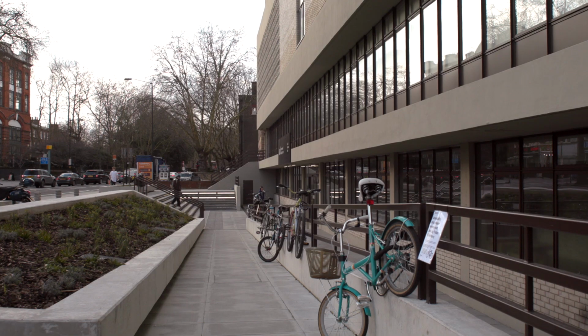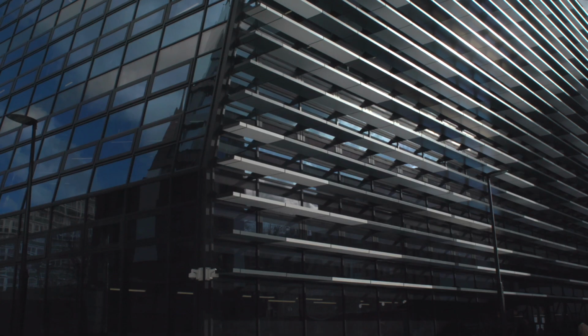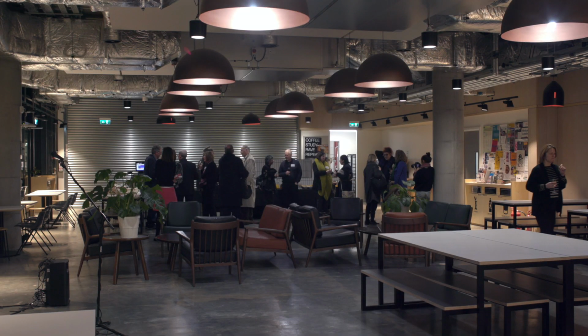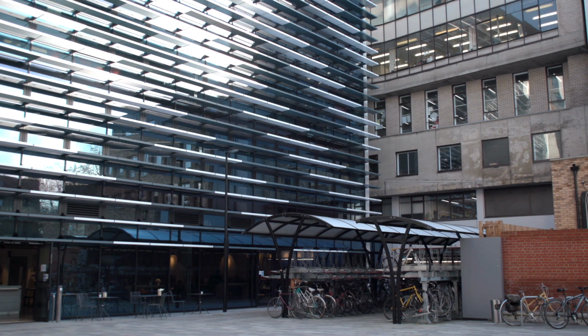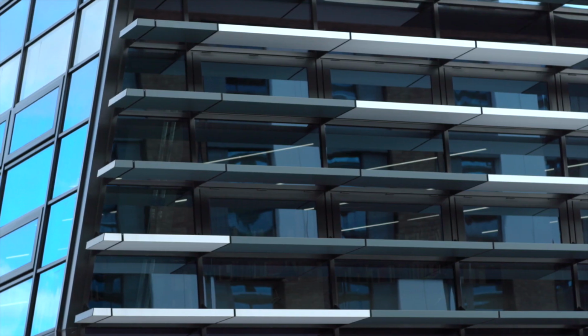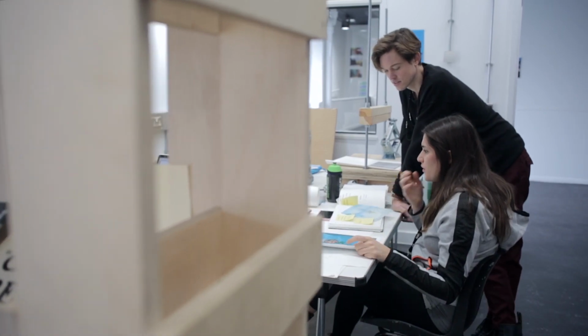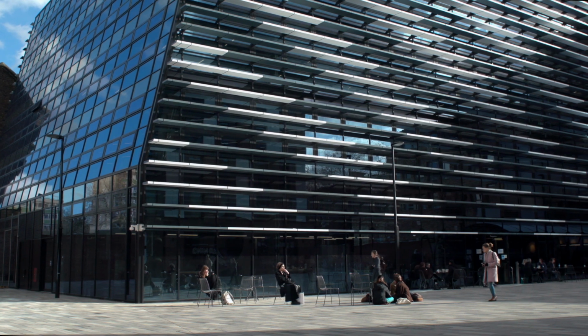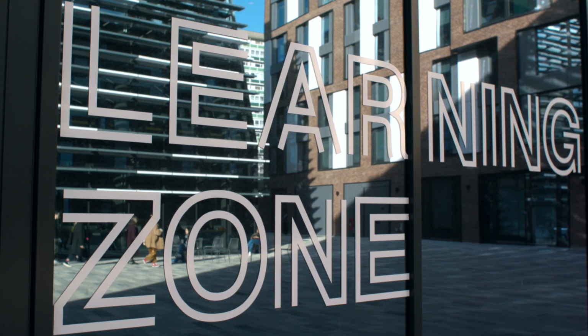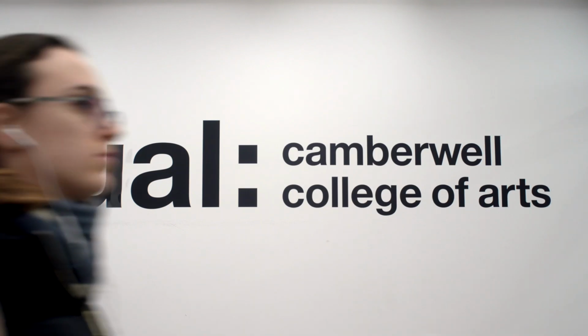The block that now has the stairs removed, and we're entering down at the lower level, it's such a huge transformation. I know people who studied or taught at Camberwell going back to the 1970s, and they can't believe that this is the first major development at Camberwell since they were students. Everybody sees it as a brilliant sign of investment and renewal in what the future for the college holds.